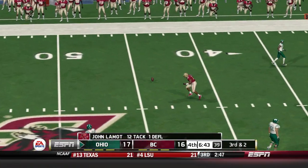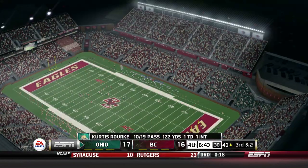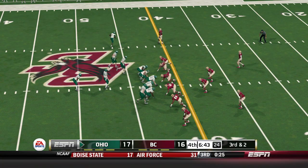Throws, and he's right there to knock it away. How about that play right there? Zone coverage by the defense, and the linebacker is quick enough to react and get a hand on the ball to force the incompletion. It's third down, and they're about 2 yards shy of the sticks.